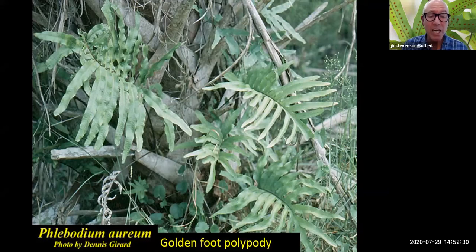My favorite, the golden foot polypody. In the background of this photograph are the boots, or the leaf bases, of a cabbage palm. Those horseshoe-shaped structures represent the frond bases of the cabbage palm. That is prime habitat for the golden foot polypody. It has a very large pinnatifid frond.